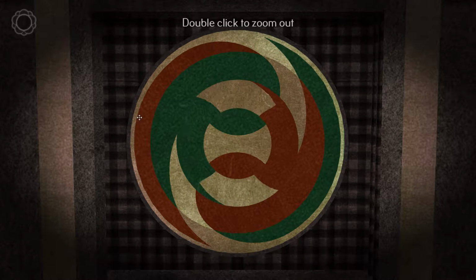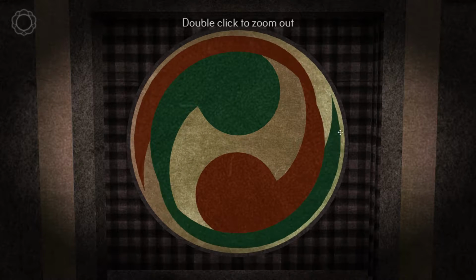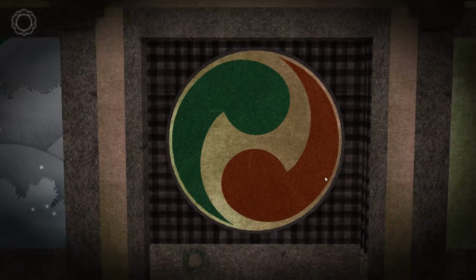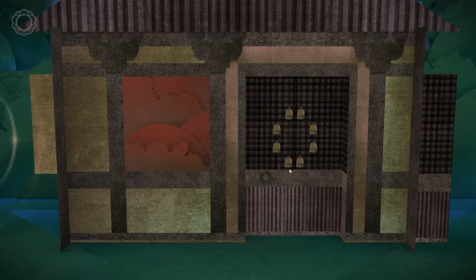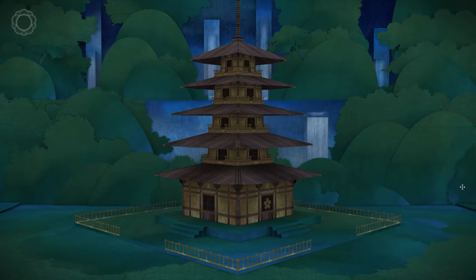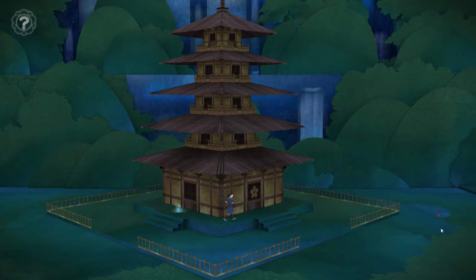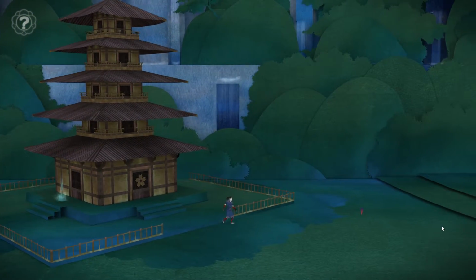So the middle one can't move, so you want to move everything in connection with that middle one. Very easy, basic puzzles, nothing really. And we're unlocking the bells, so now we want to go back to... I want to head back to winter where we were.